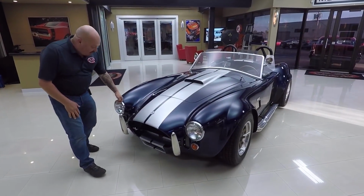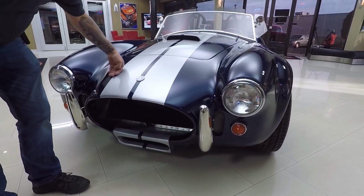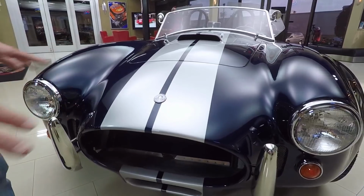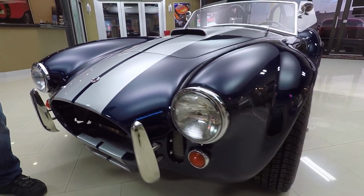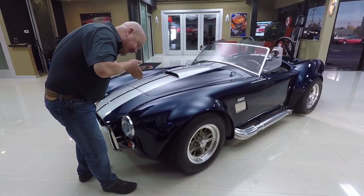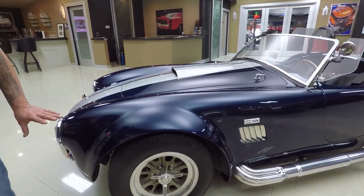Check this beauty out, man. I tell you what, those silver stripes are buried so far in the clear, you can just barely feel them, just a little bit. Beautiful bodywork on the car. All of it is straight as an arrow, and that paint looks like you could stick your hand in it, it's so deep. The reflections look great. They did a beautiful job.